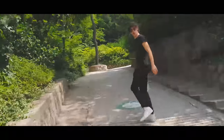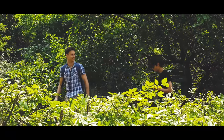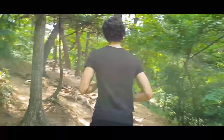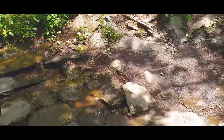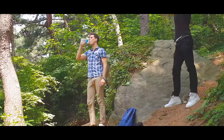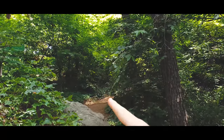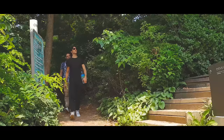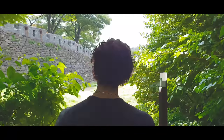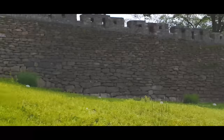Here we go. So we're actually doing a bit of hiking here. Korea is actually very beautiful. Minutes. It's close. How do you feel, Max? Exhilarated. Yeah? It's a good place to be. We gotta go that way. Alright. Look at this place, bro. Wow. Red Wall of Korea. It's pretty cool. Wow.